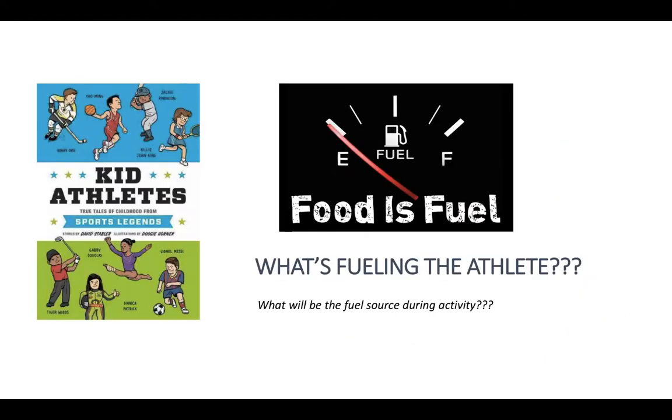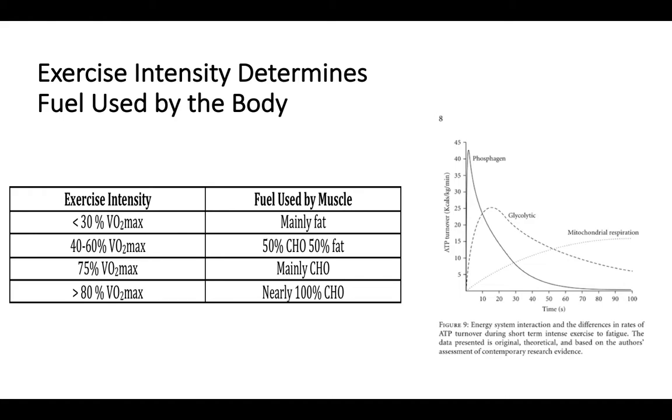So let's first look at how we fuel our body. So what fuel source is being used during activity? This is a really fancy system. Overall, there's basically three energy systems, which goes a little beyond what's necessary for you to know. But we have the phosphagen system, the glycolytic system, and the mitochondrial respiration system. Essentially, the easiest way to remember this is how hard your body is breathing.